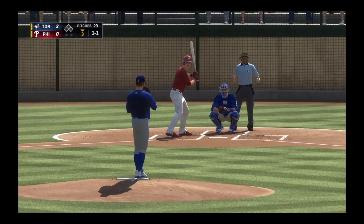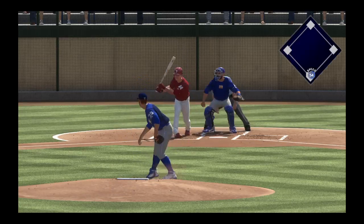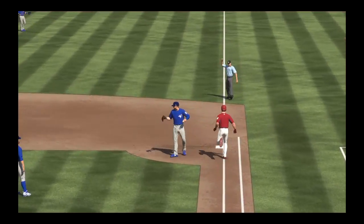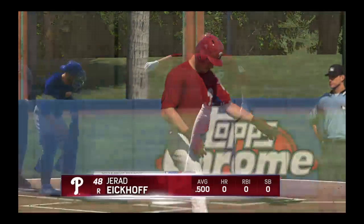I'm curious what he'll throw here. A 1-1 count. Here's the pitch. Hit down the line at first. Played on the backhand. And he'll step on first for the out. 3 unassisted. Batting ninth. Pitcher, Jerad Eickhoff.